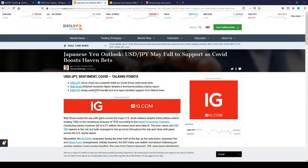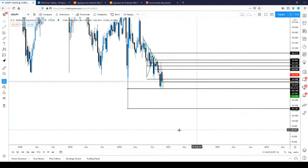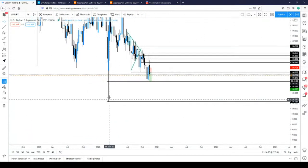And now look, it drops under the 104 handle, and now eyes trendline support from the March lows. Now if you look at the March low, that's our long-term target right here, right? This is what we marked. This is the March low we made during the first phase of the pandemic. That's our long-term target, but we do need to clear this low first before we even think about that.